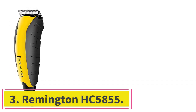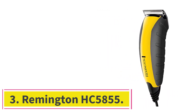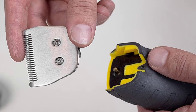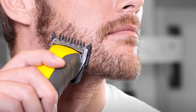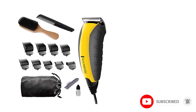At number 3. Remington HC5855. Many of the best beard trimmers are available at quite high prices, and you often feel like you need to pay big bucks to get a truly top-quality trimmer. However, if you have a more limited budget or simply want to get the best bang for your buck, models like the Remington HC5855 prove that smaller price tags don't always equate to lower levels of quality.